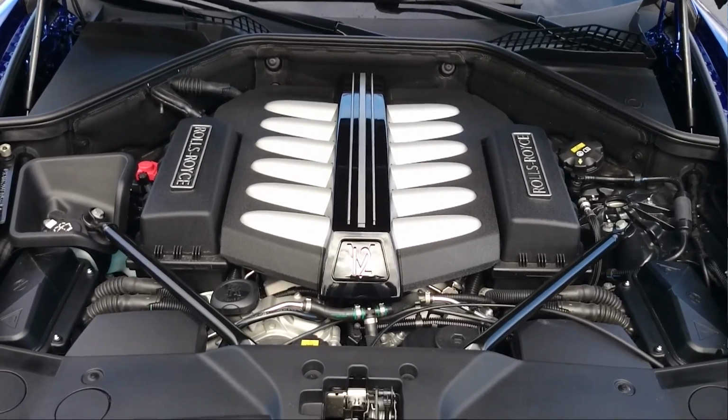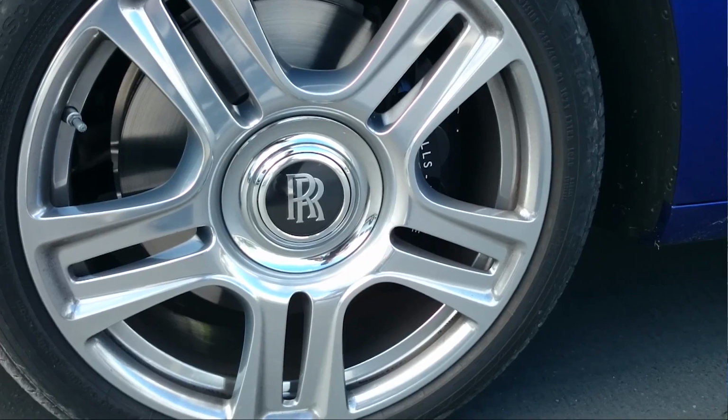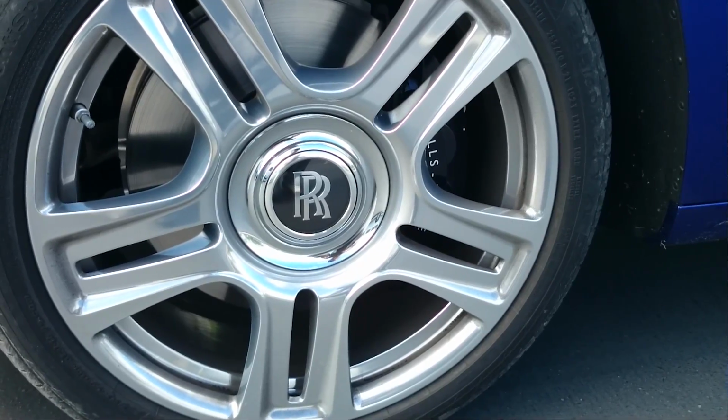It's got an 8-speed automatic transmission. The shifts are, for all intents and purposes, imperceptible. 575 pound-feet of torque, I think.